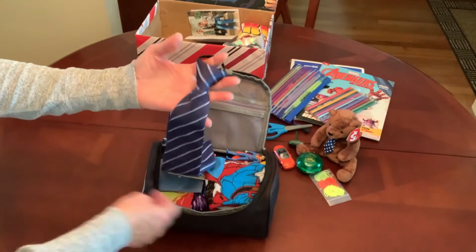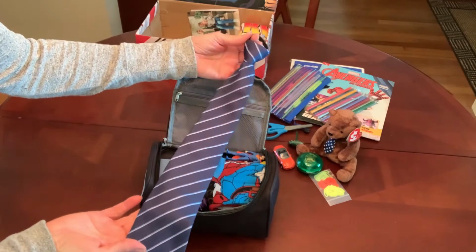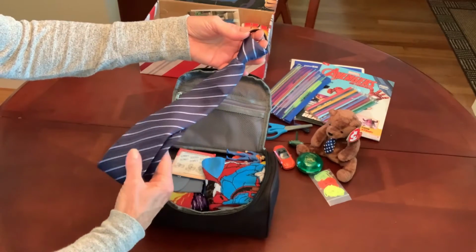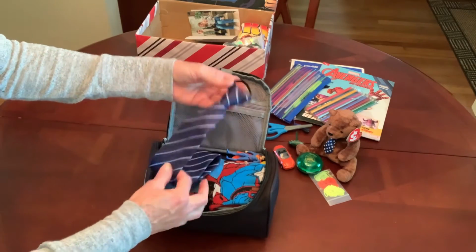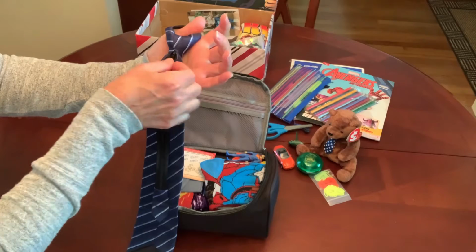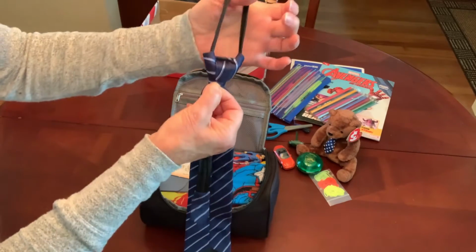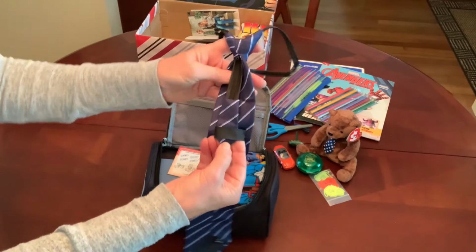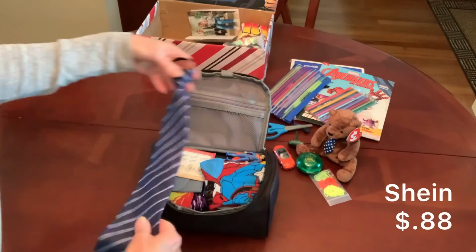I did put in a tie for him. I thought it would be great for him to have a tie for whatever occasion, whether it be a job interview or a future business trip. School, some schools might require it, church, a wedding, a funeral, what have you. So he's got a tie. And this one is unique, I've never seen this, where it has you pull this zipper tab and it makes this longer, and then this little piece in the back comes shorter. I don't know if you can see that with the dark on the dark, but it's kind of cool. So he's got a tie, and I got that on Shein.